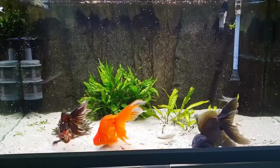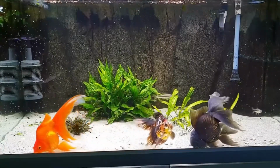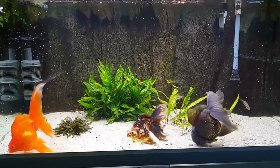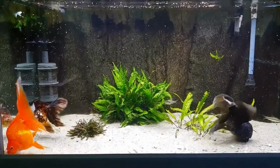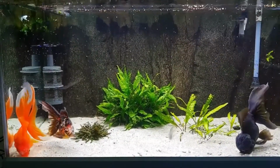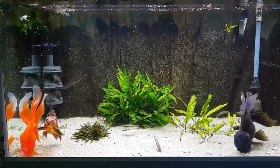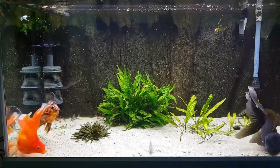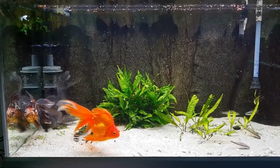So I also feed them Repashy goldfish. What is it called? I always forget, but Dandy Oranda goldfish mix, and Repashy Soylent Green and Super Green. But this is the main food. And this was a lot. I'm gonna actually turn the filters off, so they don't suck up all the food.